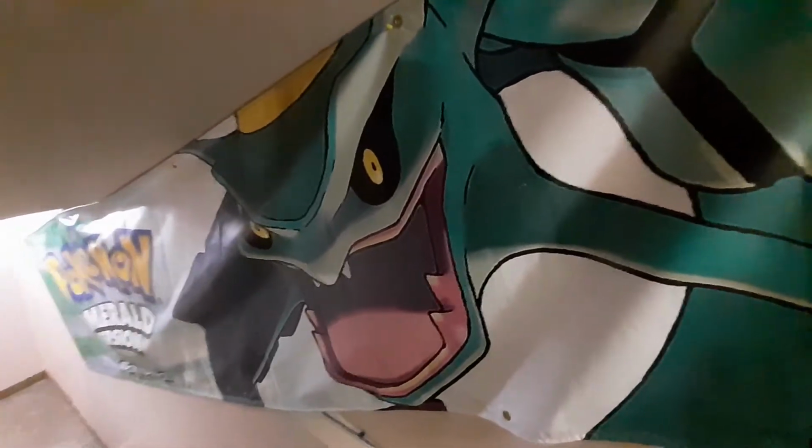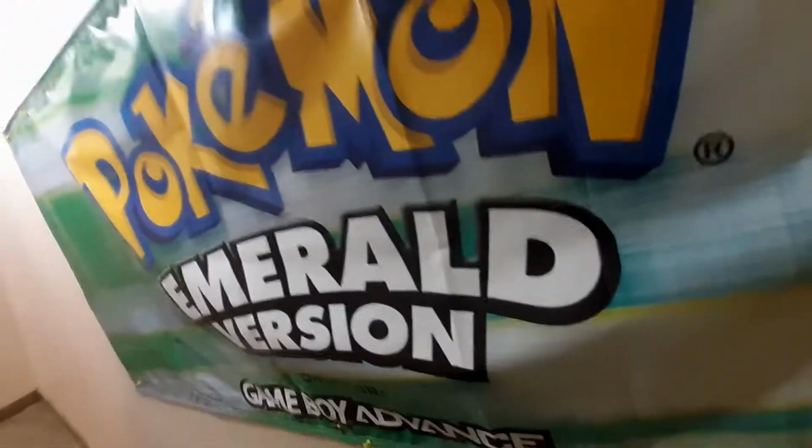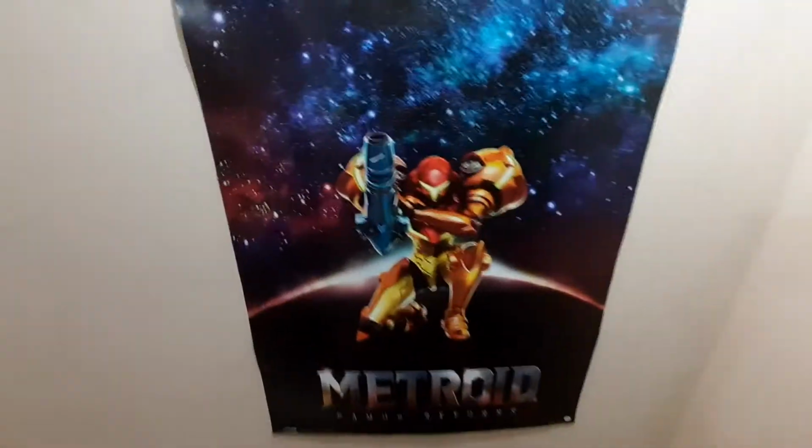Here's a Rayquaza here. I paid about 25 Canadian for it at a yard sale, and I just thought it was awesome. It's the first thing people see when they enter my game room usually, because this is the stairs to a basement, which is why you can see the fuse box and stuff. Random Metroid poster.